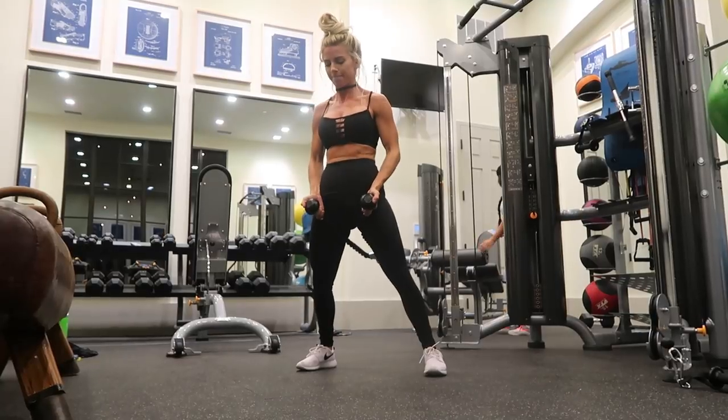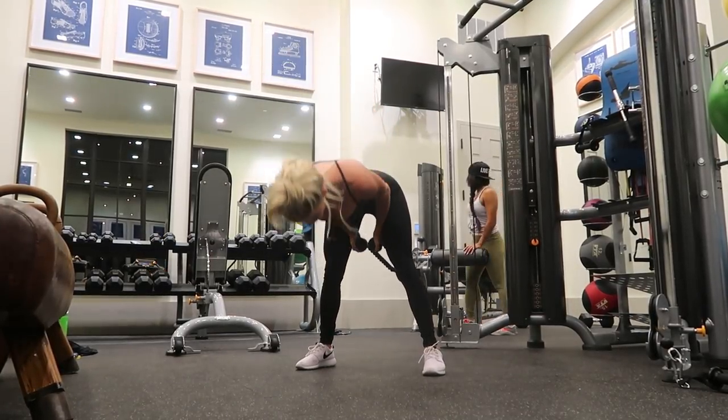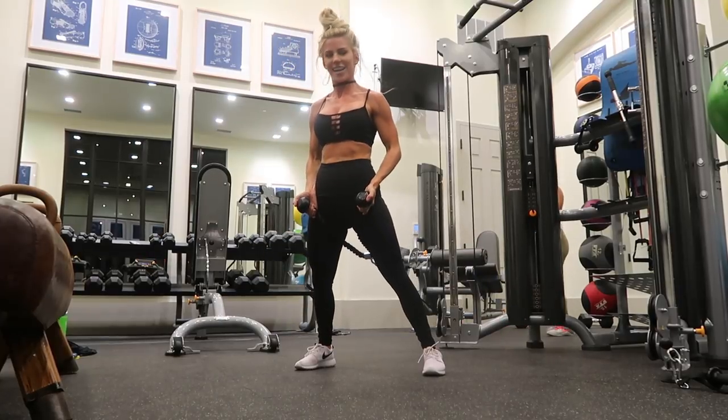The last exercise we did was some rope pull throughs. I like to do that second little pulse after doing a pull through, and it's amazing. And that's the end of the glute workout, guys.